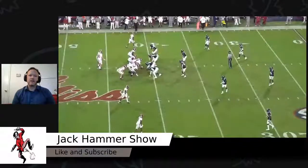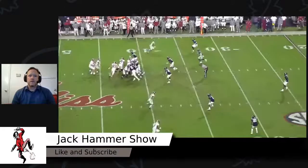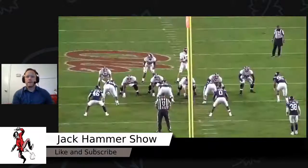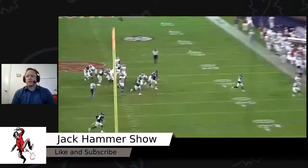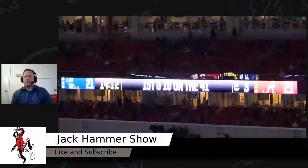Now we got 1st and 10. You're going to see a little RPO action. Little RPO on the out. Gets it up and out quick. The RPO has really become a big thing in college football, and you see it leaking into the NFL. Really tough to defend. It just really puts you in a bind as a defense.